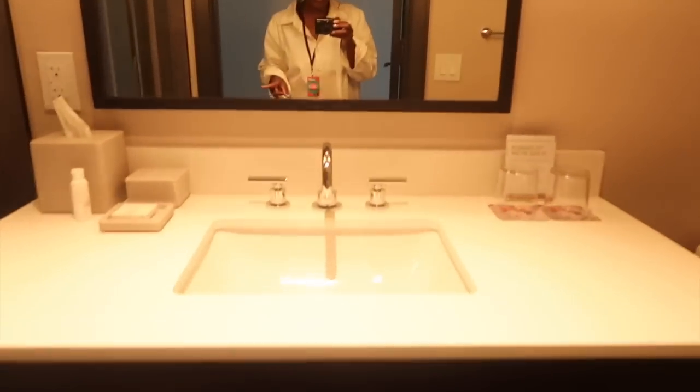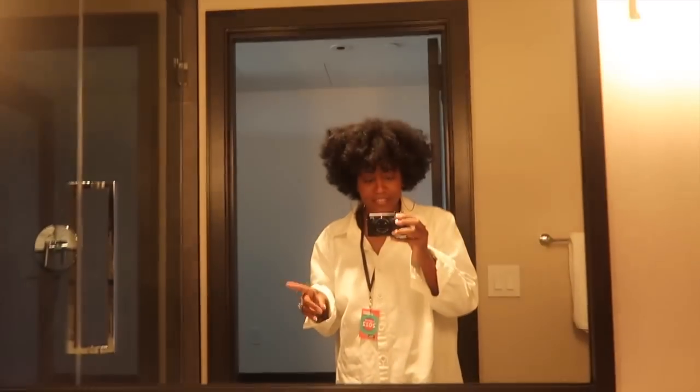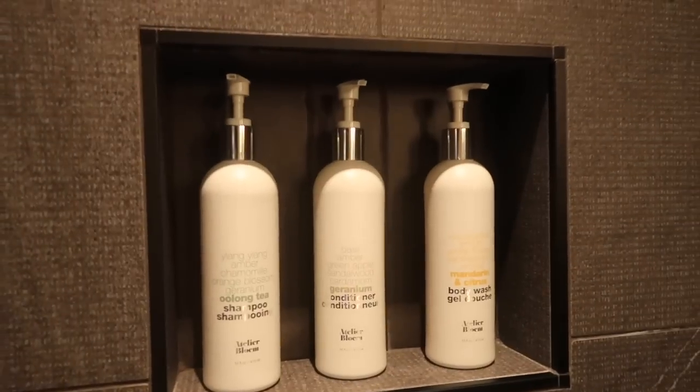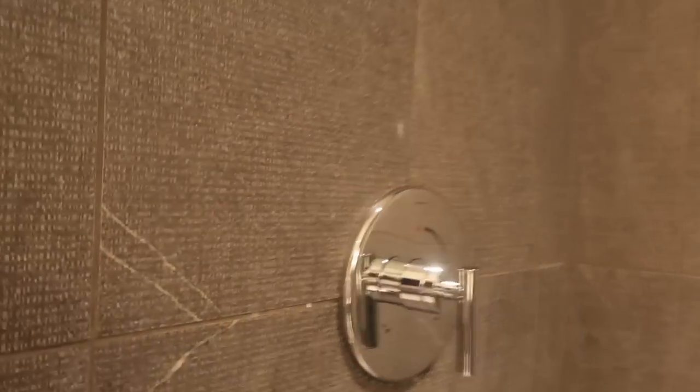You have one sink here. Then you have this mirror, and here is the step-in shower. And in here, we have a really nice shower head, and then they do have shampoo, conditioner, and body wash. So then when I walk out of here, there's the thermostat. Here is, I wanna say this is the closet.